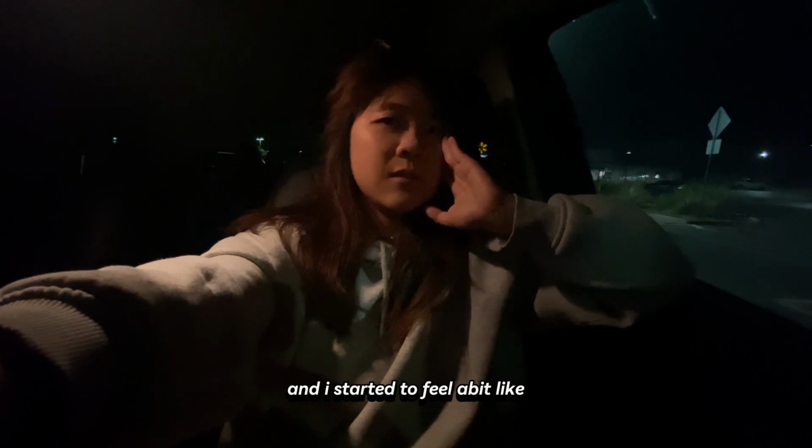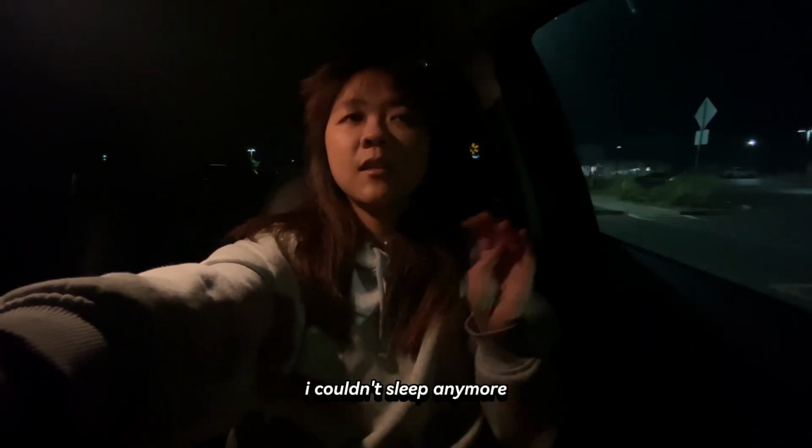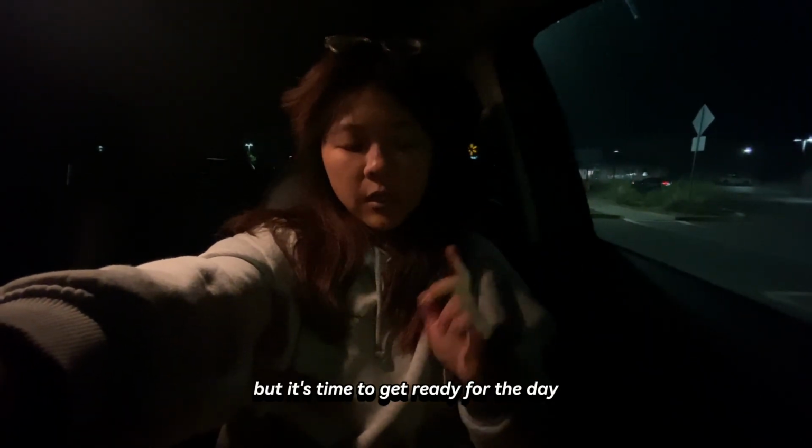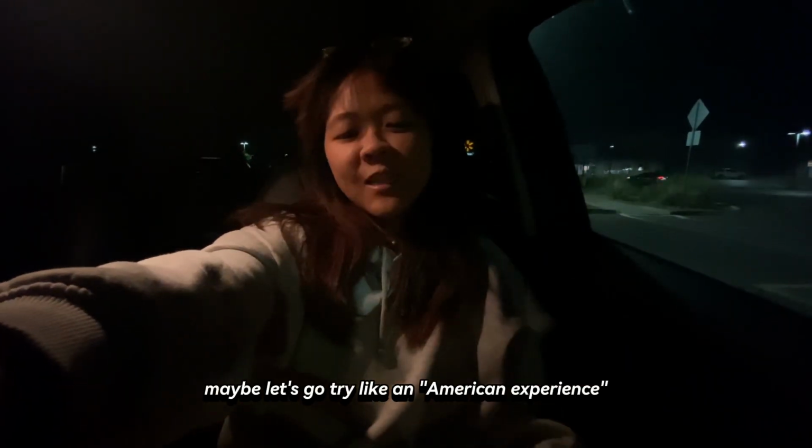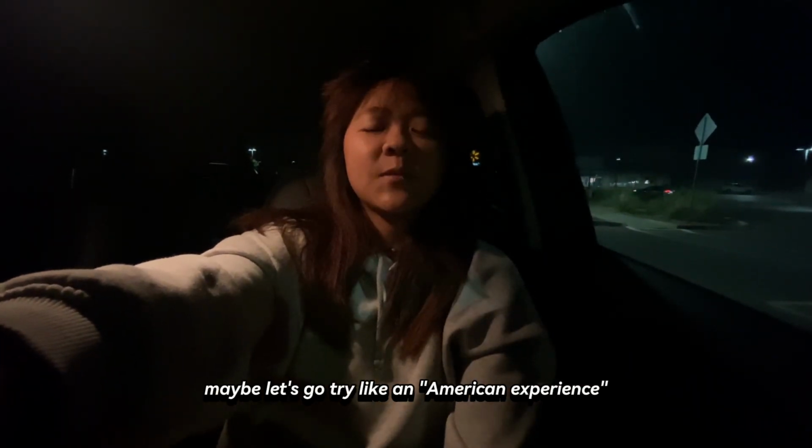I started to feel like I didn't want to sleep here anymore. I decided to drive off, but it's time to get ready for the day. Also, there is a McDonald's right opposite, and maybe let's go try an American experience, which is to drive through.